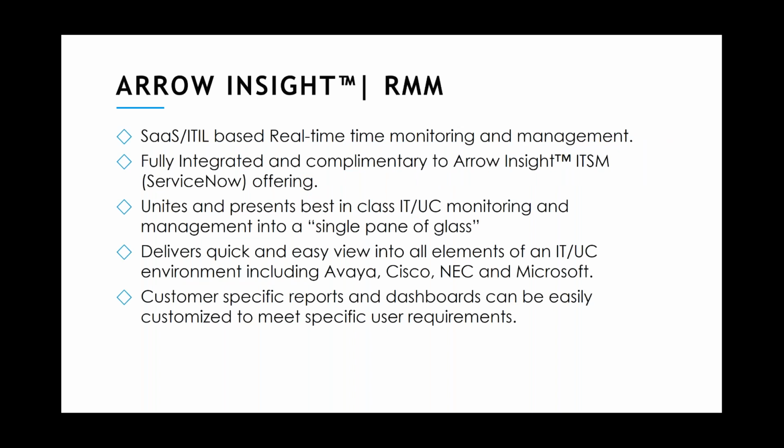So let's jump right into ArrowInsightRMM. What is it? Well, it's a software as a service, ITIL-based real-time monitoring and management application. So as I said before, you can look at this as a standalone remote monitoring tool, right? Integrated, in the second bullet there, in our offering today we have it integrated into our instance of ServiceNow for ITSM. And I kind of think of remote monitoring as the front end to your ITSM solution. It's the part that does the monitoring of all your equipment and raises alarms into the ITSM solution.